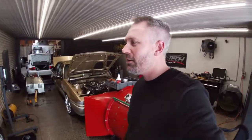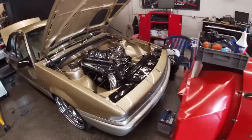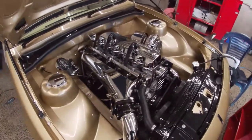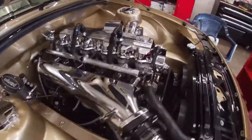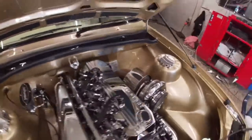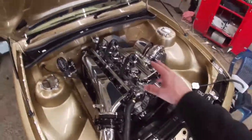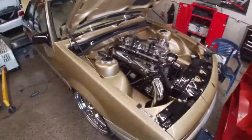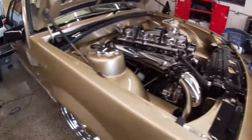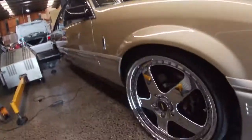G'day guys, we're back at Quickbitz again, and look what we found. One of the best VL Calais you could ever find. This one has been meticulously restored. It's got fully chromed engine bay, plenum, huge turbo, precision 4-inch downpipe. It's got breathers absolutely everywhere, fully shaved bay. Even under the hood's been done.